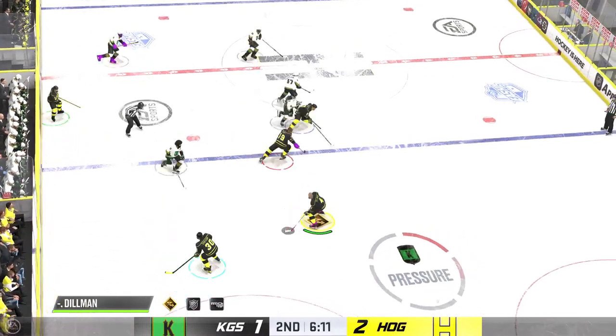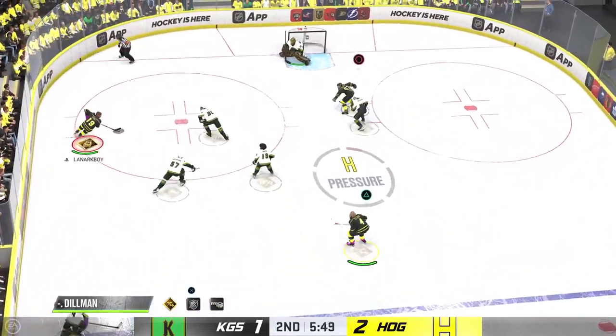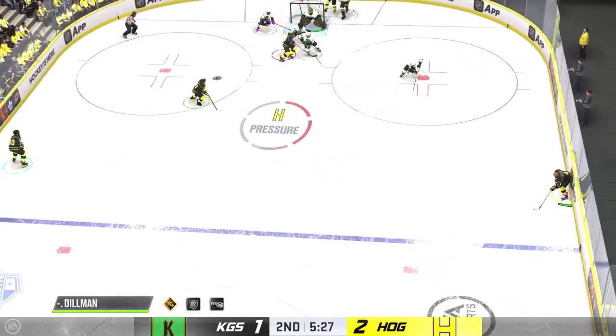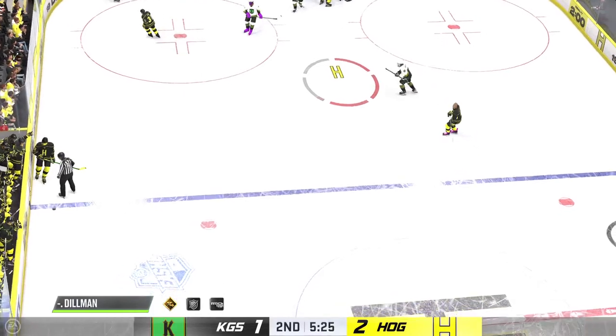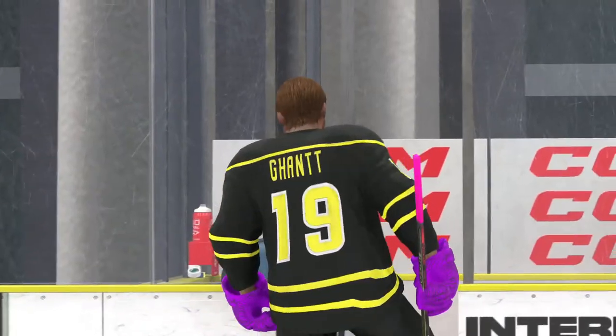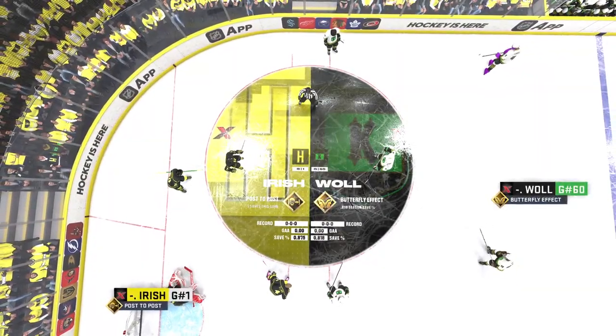And they win that draw at center. Sends it over to Iserman. Picks up the puck. And he makes a save there. We got a penalty coming up here on the play. There's the whistle, and here's the call. Well, the penalty killers are going to have to be at their best on this one, protecting that one-goal lead.